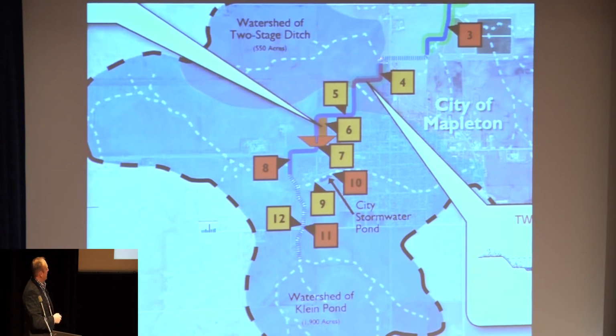A little bit more detail. This line here was the new 54-inch pipe. A two-stage ditch was put into the plan. An overdug sediment basin was part of the plan. A storage pond, and then a city storage pond. So there are two ponds that were part of this plan.